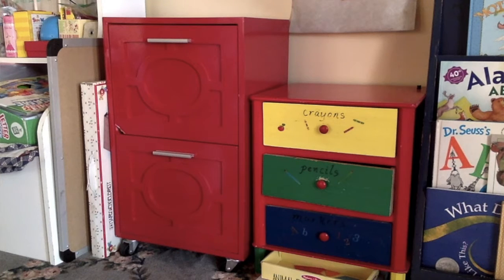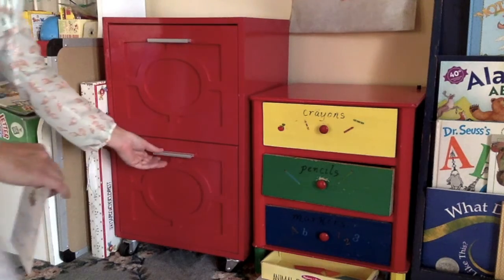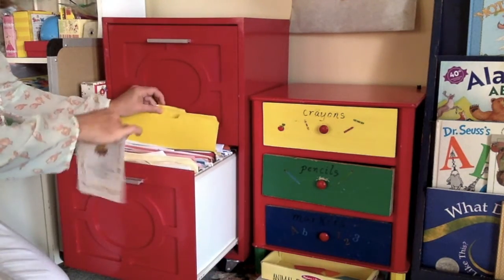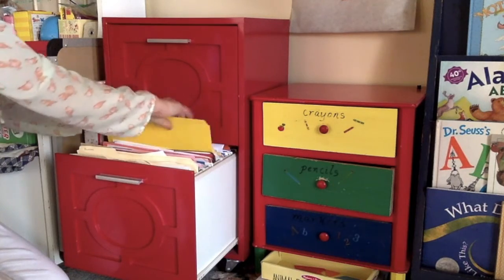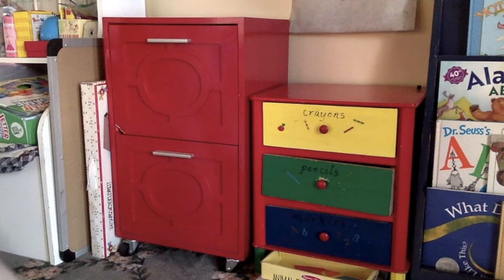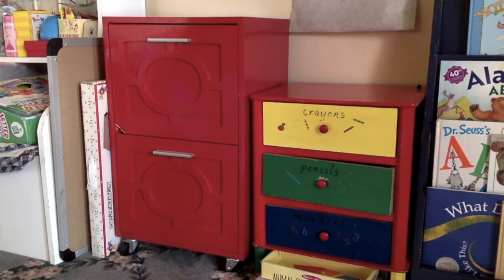The papers we decide to save go in the file cabinet. I have a simple file folder for each child with their name written on the top, and I simply file the papers into the file folder. Awards, nice art projects, tests with 100%, special handwritten work, I save in their file folder in the file cabinet. All during the school year, I save these papers in the file folders.